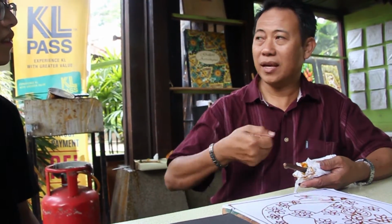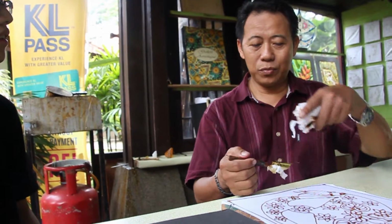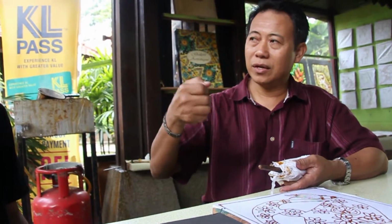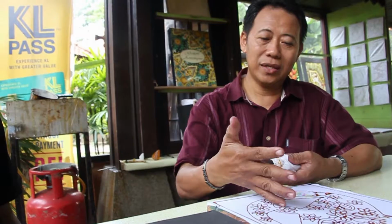And another technique is stamping. The stamping process is also similar, only you don't put wax inside. The stamp must be dropped in the wax, not so much detail, and you stamp it on the fabric. You can see the pattern, and after you see the pattern, you can paint. The process is normally all the same.